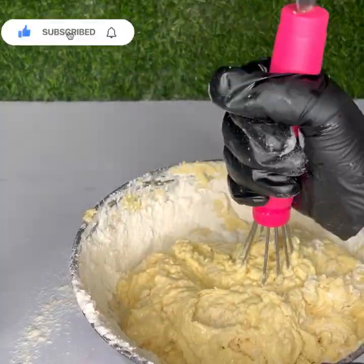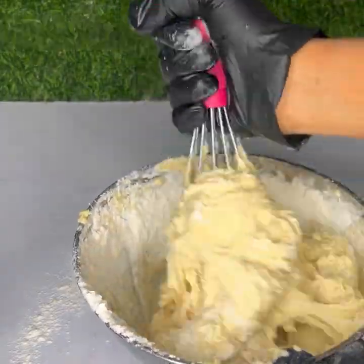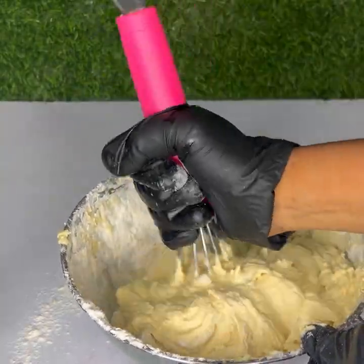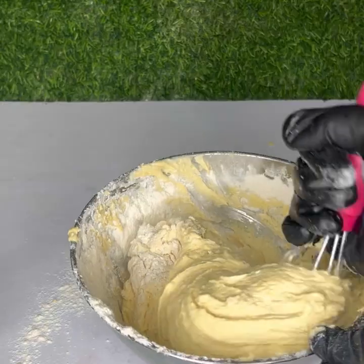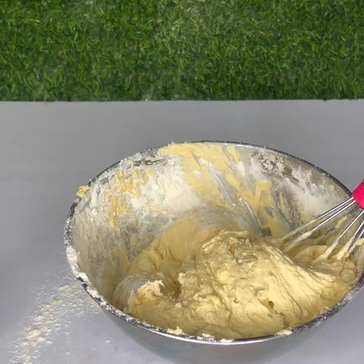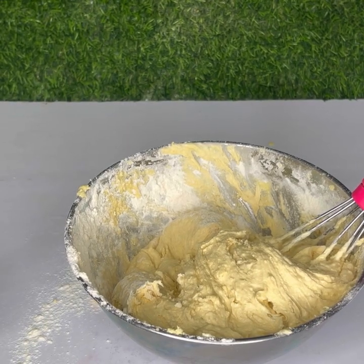We added the water after doing the mixture of our flour and the butter. So we added the water when we were mixing in our dry ingredients into our butter. You will see that it's a little bit thick. Yes, because it's a butter-based recipe. You don't expect it to be running like an oil-based recipe.